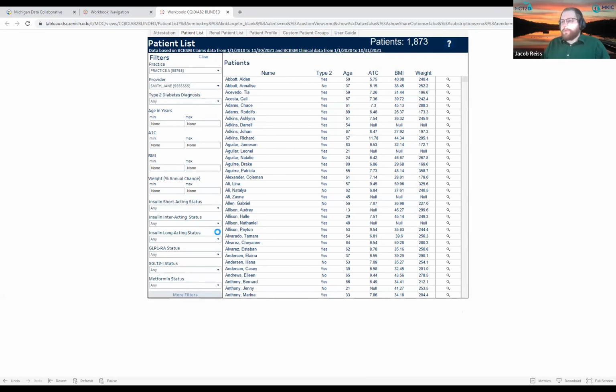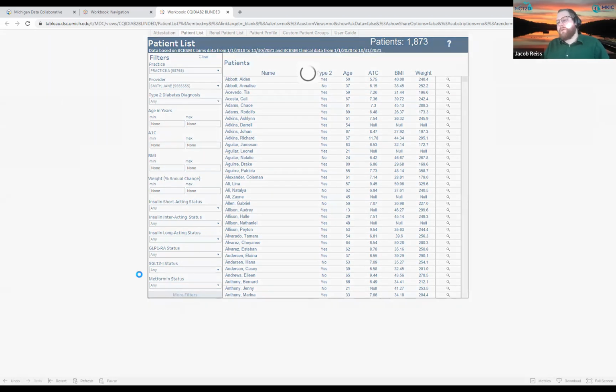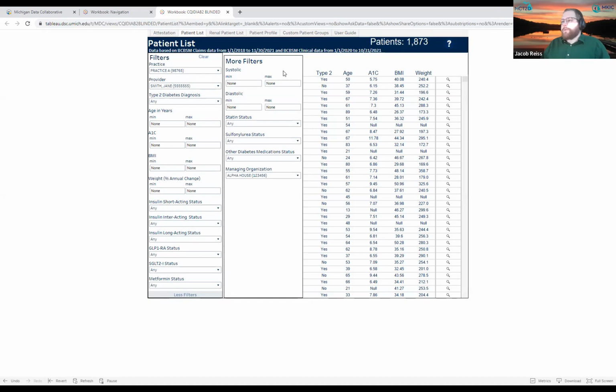If I click on more filters, we actually see, after it loads, the new filters that we've added. You can see that we have systolic and diastolic blood pressures here. You can filter based on whether or not a patient has those and max and min values, as well as statin status, which is the same dropdown as the other medications that we have, including active, inactive. Again, our definition of active for the purpose of the dashboard is a fill in the claims in the last 6 months. We also have sulfonylurea as a standalone filter class, as well as other diabetes medication status, being any other diabetes medication, excuse me. All right, I'm going to go ahead and hit less filters here.